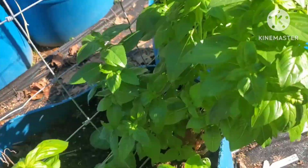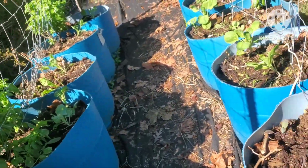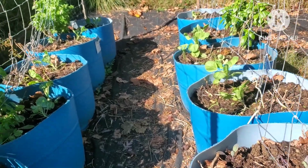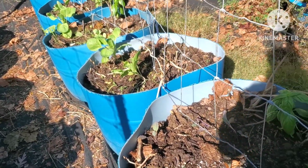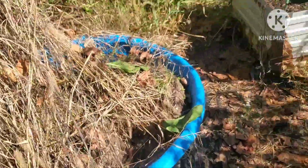And then, yeah, obviously my awesome Brussels sprouts. And I've got both Gronagers and Long Island Improved in here. And I can't remember which side I planted which on. I don't even think I made a video about that. I might have. I'll have to go back and look.